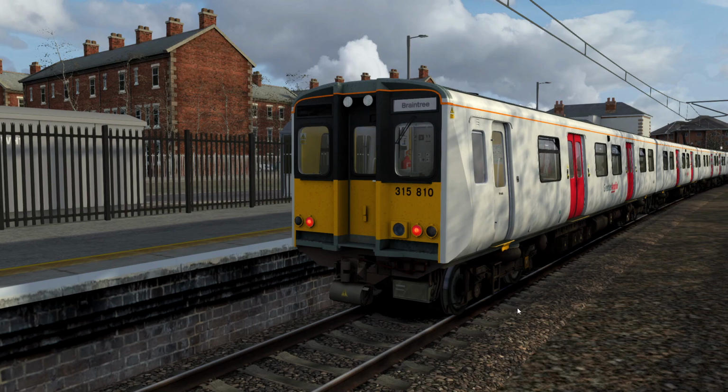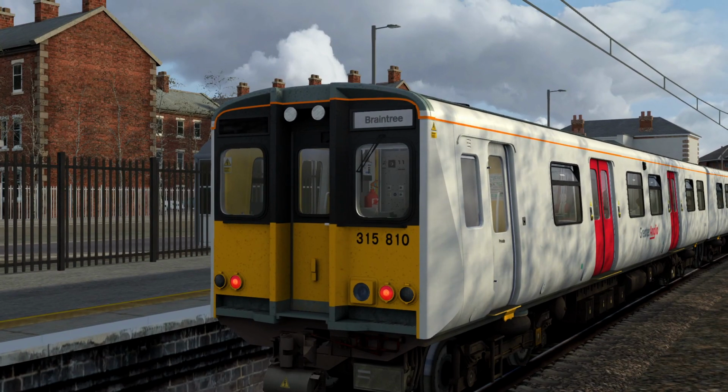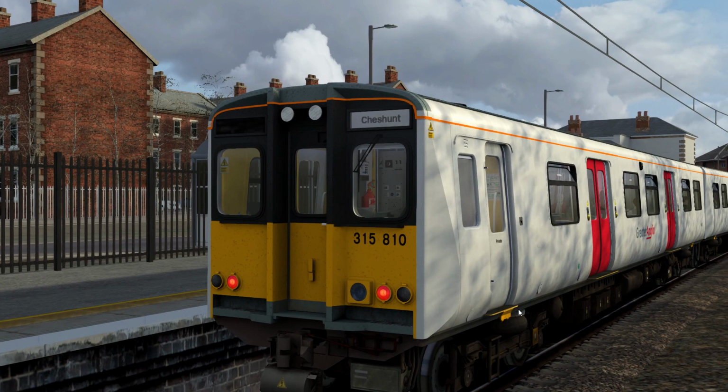We are on the GEMMA upgrade phase 1 from Alan Thompson's sim. What we're going to do is put the class 315 on a service on the shuttle. On the weekends, the service on the Braintree to Witham line is basically operated by a shuttle service of a DOO unit. Obviously nowadays it's a class 720, but back in the day, it was one of these or a class 321.